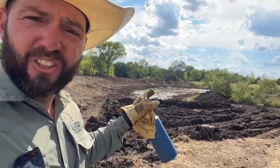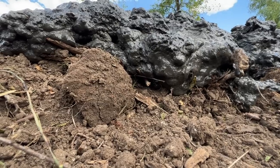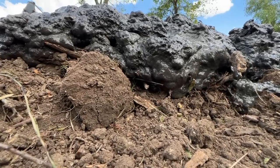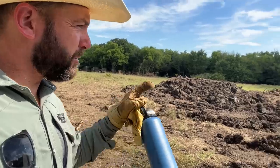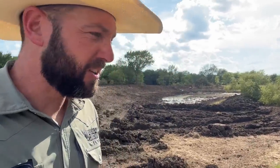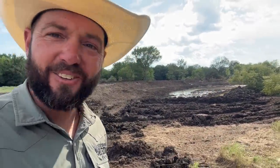This mud, this sludge was so gnarly, the bulldozer had a hard time even pushing it because it was so slick, and he got some of it piled up here so it wouldn't wash back down into the pond. And so I still got some cleaning up to do on the skid steer and whatnot, but hope you guys have enjoyed this. What a process.